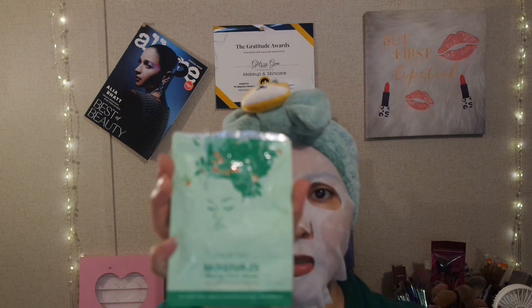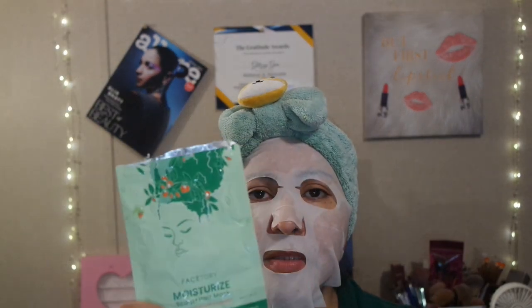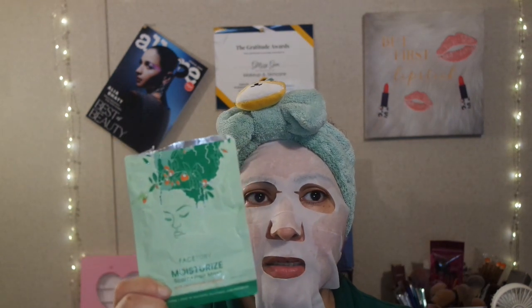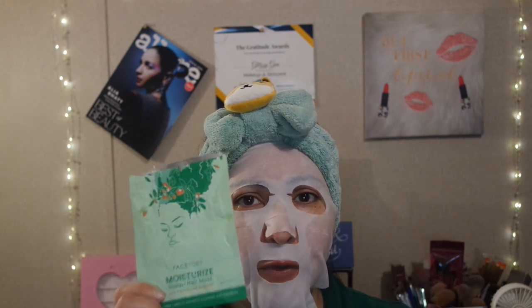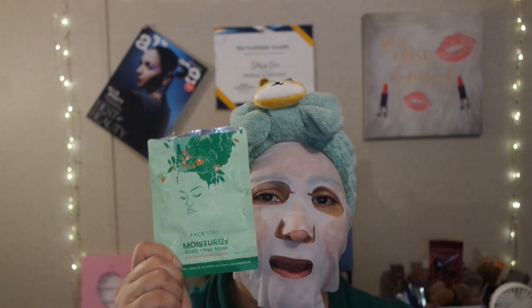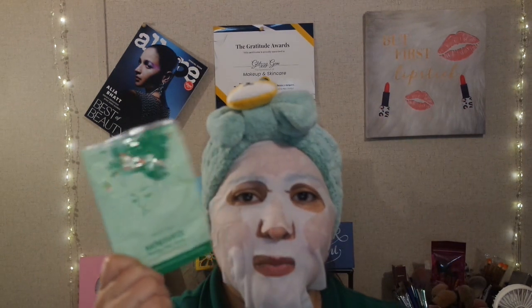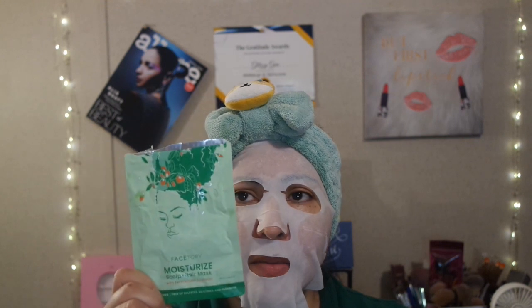So this one was really good. When I put it on my hair, it smelled really good. My hair is pretty long, so this one actually was good for 2 washes. I could probably have used it for 3 washes, but I was very careless and thinking I was supposed to use this whole hair mask pack in one shower, but no, multiple showers.